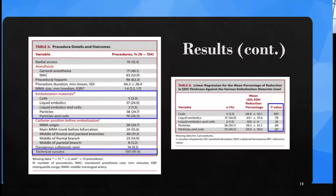So in terms of the embolization procedure, the blue box on table three at the bottom shows that over 97% of their procedures were classified as successful. And as Hussein mentioned, they used a variety of different embolic agents. In that blue box, it shows you a nice distribution, the most common being particles and coils, followed by particles only, and then liquid embolics.